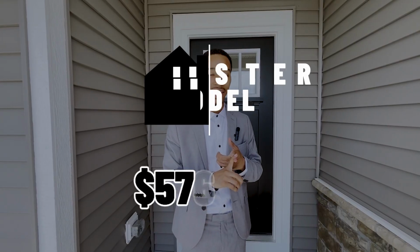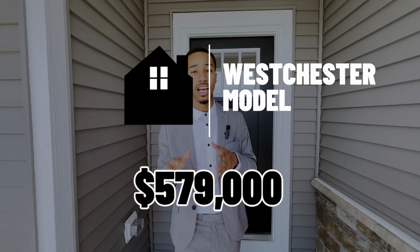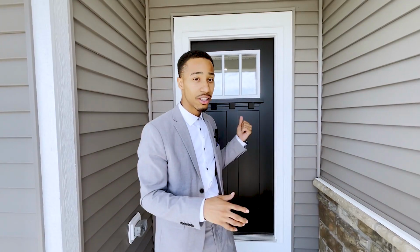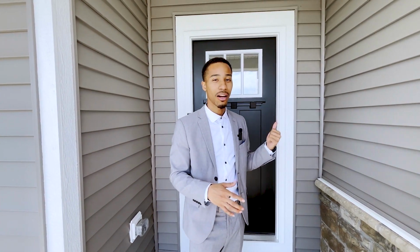Okay, so these are the Westchester homes here, again starting at $579,000. That's going to be your base price. Remember, you've got to add your lot, and then you've got to add your upgrades. Your upgrades range anywhere between $50K and $100,000. If you're thinking about upgrading your home in the Meadow Series, think about budgeting around $50K for those upgrades. And if you're thinking about upgrading your home in the Estate Series, like this Westchester model we just came out of, that's going to run you around $100K, maybe a little bit more. Just remember, you've got to add that onto your base price to get your total price in the end.